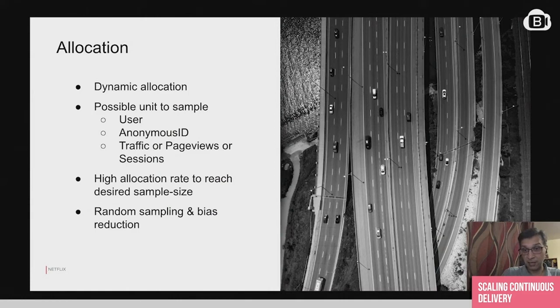Our allocation rate is very high since we want to reach our desired sample size sooner than later. Even though allocation is random, there is bias introduced due to the canary time constraint and high allocation rate. For example, if the canary is run in the morning, say Pacific time, most users sampled are from countries where it is Netflix prime time, ignoring users in other countries who might exercise a different code path. Even though this is a powerful methodology, it's important to be aware of its shortcomings for our use case.